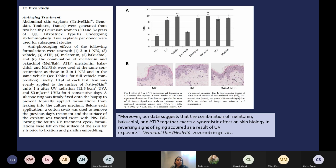I wanted to look at another ex vivo model. So the first two were in vitro. These are ex vivo models. Here's a company called Isden, and they've performed an ex vivo model to look at if their product can help prevent sunburn cells. So this is their anti-aging treatment. All the details are here on how they actually ran their clinical study in the ex vivo format and how much they irradiated the skin.